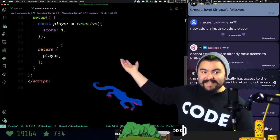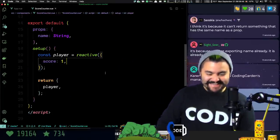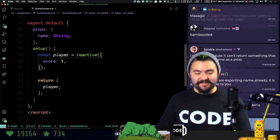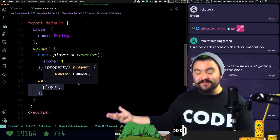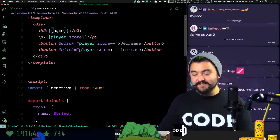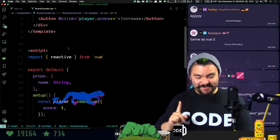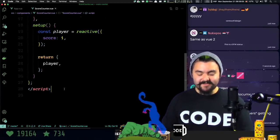The template already has access to the props? I had no idea. I had no idea. So that's, yeah, bamboozled. So that's basically what happened. Magic. So we can return properties here, but also whatever is on props we technically have access to. Hey, that's a whole lot easier, which also means that we can, okay.